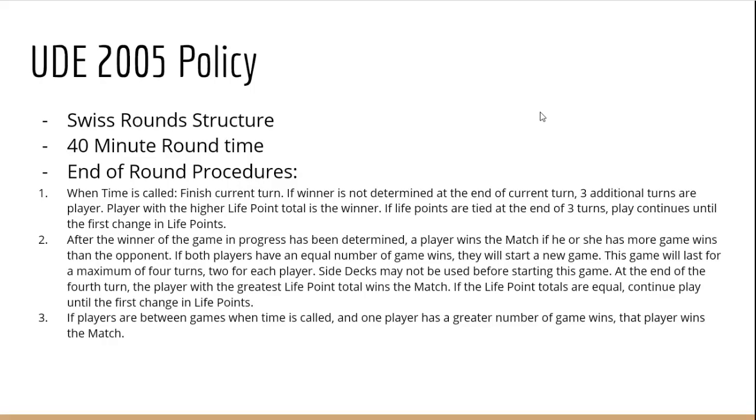So they just might be dead there by losing game 1, even though they didn't really, because they just didn't combo off when they were in time. The second part here: whoever wins has more game wins, and if they're both tied, they have to start a new game. This goes for 4 turns, and then there's no siding in this as well.